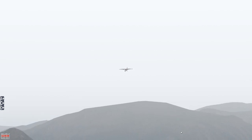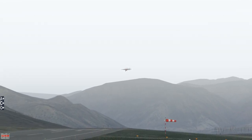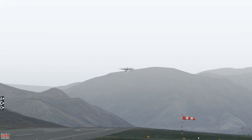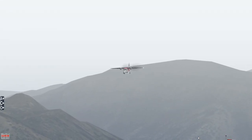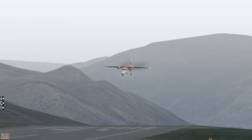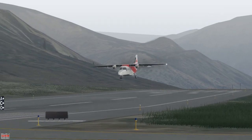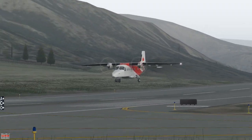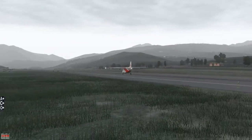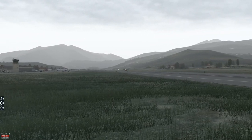What's the passenger capacity? I think 21. Somewhere around 20-something. Oh, yeah, that windsock's doing pretty good. Little sketch there.